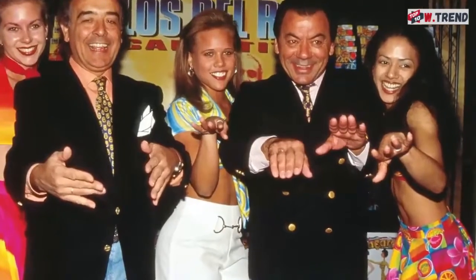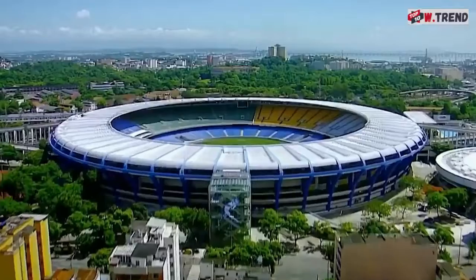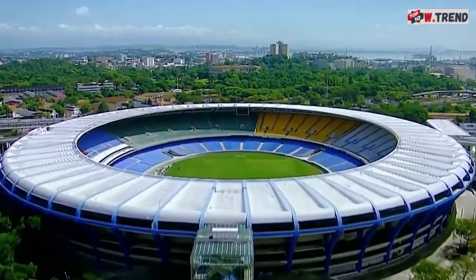No, not Macarena Stadium, though feel free to pause the video and dance around for a bit anyway. We'll wait. Okay, dance break's over, back to the video. Brazil's Maracanã Stadium has been around for ages.